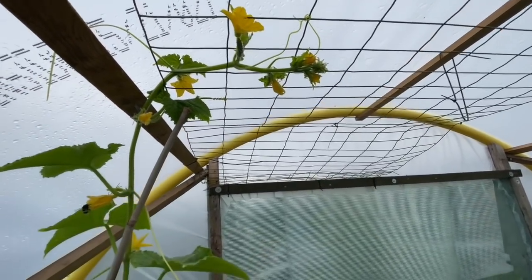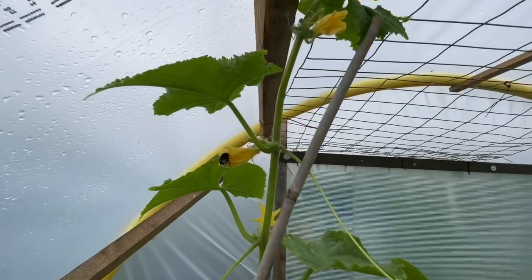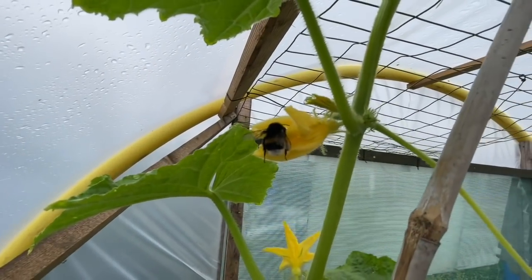So yeah, cucumbers are doing fine. Oh, hello little bee. There you go, you see, let nature do its thing. But yeah, that's me. I'm going home to do some decorating and I'll be back down at the weekend to make a start. Next week I've got a 4-day weekend, which is great.